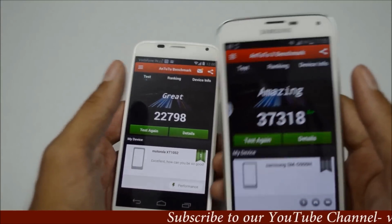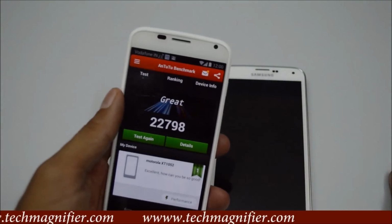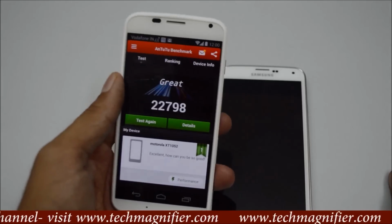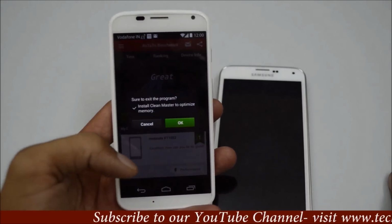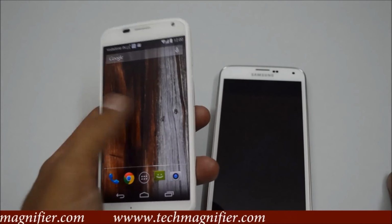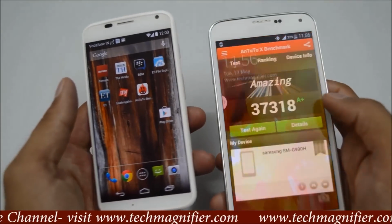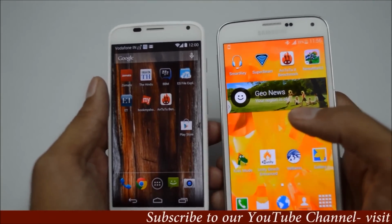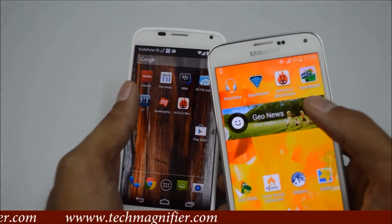So Samsung Galaxy S5 obviously scores a point here, but again I would like to add a point that Moto X is also a great phone which has great innards. So it isn't that it will slow down the performance of the phone. The performance of the phone is very much fine, and it runs quite speedily and there's no lag whatsoever. But still, Samsung Galaxy S5 has heavier specs, you can say, on paper. So this Samsung Galaxy S5 obviously wins a point.